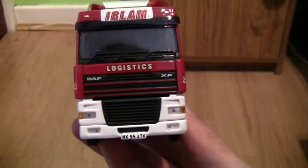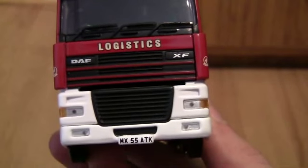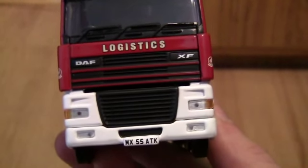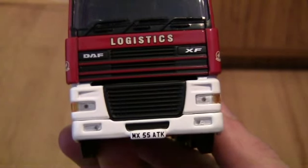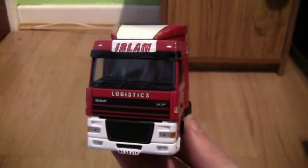As you can see on the bottom of the bumper, if I just zoom the camcorder in there, we have two more lamps on the left and right hand sides. Now I think they might be spot lamps, or fog lamps again, but in the middle there we have the number plate MX55ATK. So I'll just zoom the camcorder back out.